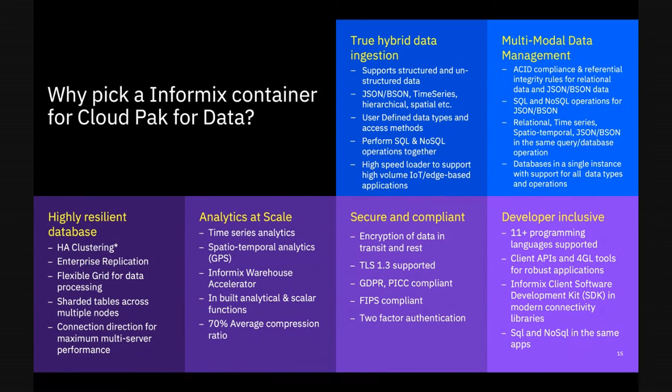As you know, Informix is one of the few databases that support true hybrid data ingestion. So it supports both structured as well as unstructured data. It supports many data types, as I said, like JSON, BSON, time series, etc., and user-defined access methods. It is also one of the unique databases where you can perform SQL and NoSQL operations together. None of the other databases in the market can, to my knowledge, provide you an ability to do that in a single database instance.